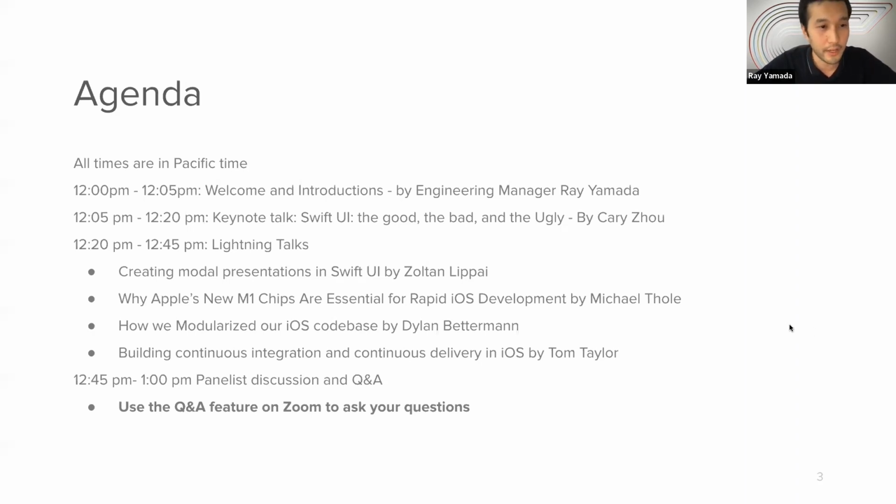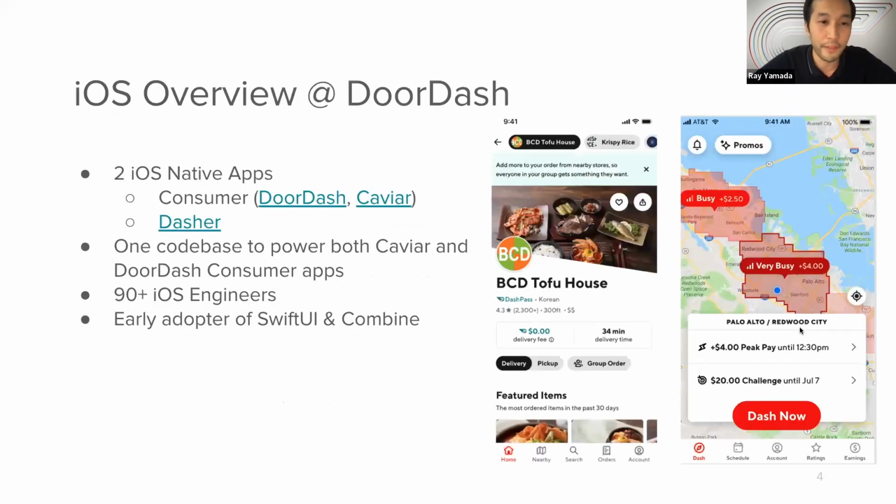To get us started, here's a quick overview of the iOS engineering at DoorDash. We currently have two native iOS apps, one for our customers who shop at DoorDash and another to guide our Dashers to deliver the goods. When we acquired Caviar in 2019, we invested in a rewrite of consumer apps so that we can power both apps through one code base.